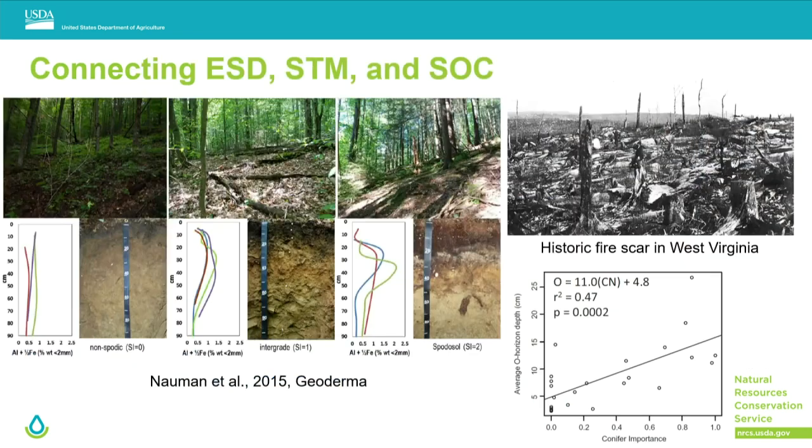So what got particularly Travis and Jim and me thinking along these lines is when we started studying the high elevation red spruce ecosystems in West Virginia.